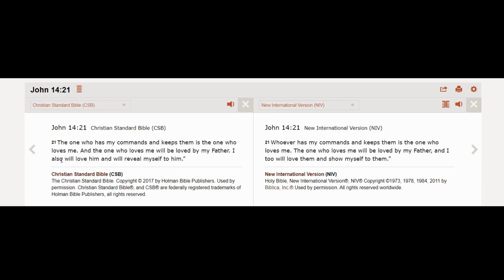In John 14:21, the Christian Standard Bible says, "The one who has my commands and keeps them is the one who loves me, and the one who loves me will be loved by my Father, and I will also love him and reveal myself to him." John 14:21 in the New International Version says, "Whoever has my commands and keeps them is the one who loves me. The one who loves me will be loved by my Father, and I too will love them and show myself to them." So is Jesus talking about one person or many people when he says this?